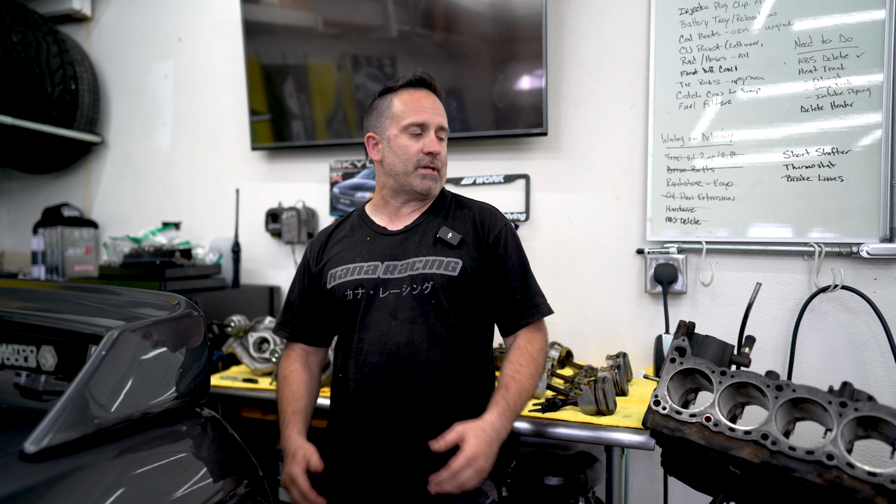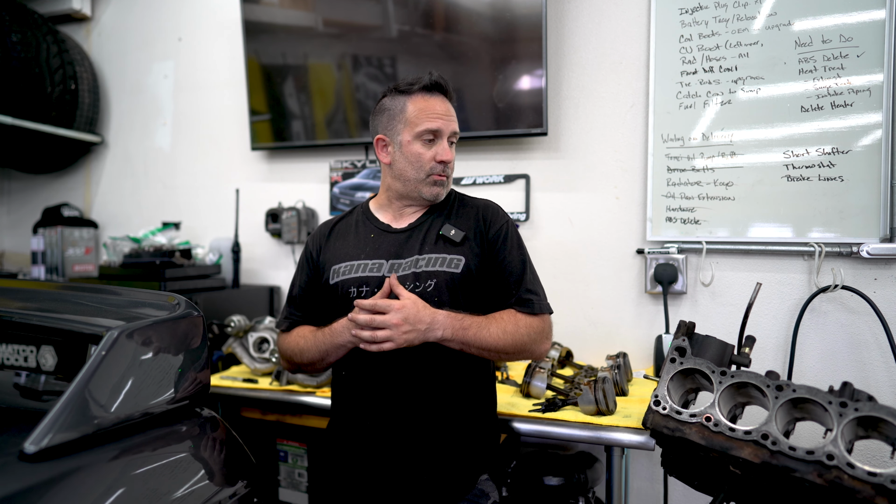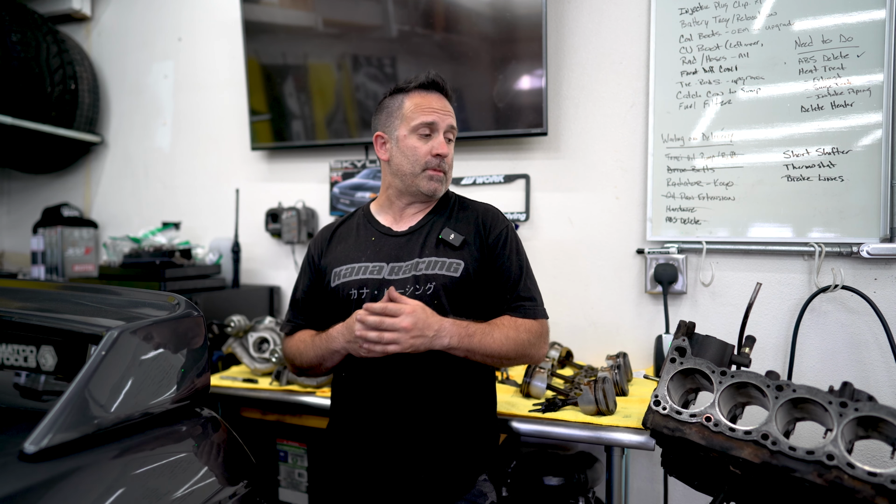Basically everything else is going to have to go to a machine shop. We're going to have to get everything measured out, see what's still viable, what I can still use, what I'm going to be able to retain and what I've got to replace. Once it gets done at the machine shop, I'll know whether or not it's, once again, a full stroker kit, or whether I'm going to be able to put it back together and just run it. But let me show you a couple things that we got going on.